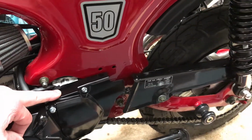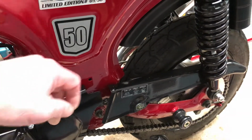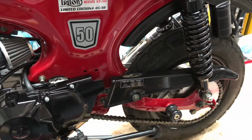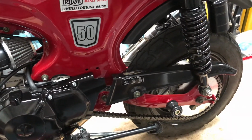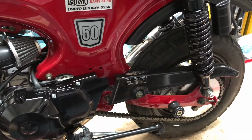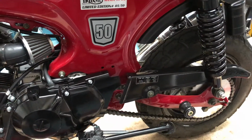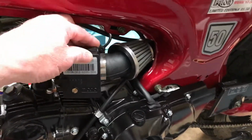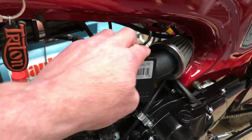What we have to do then on the 125, we have to start looking at changing the rear sprocket to a 30. Currently it's on a 32 tooth sprocket, and we reduce them down to a 30 tooth sprocket. If you then want a little bit more out of your bike, we do a replacement ECU.